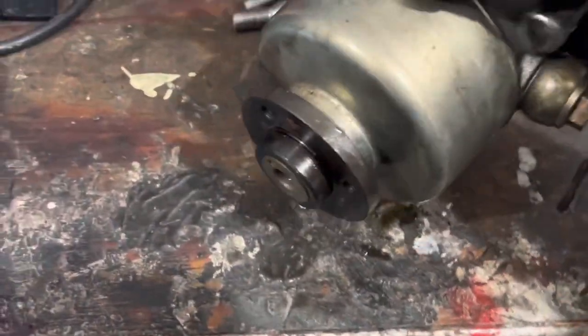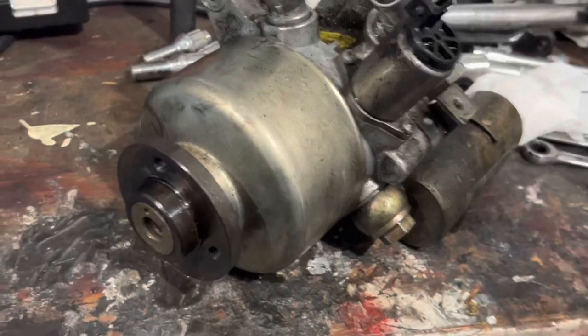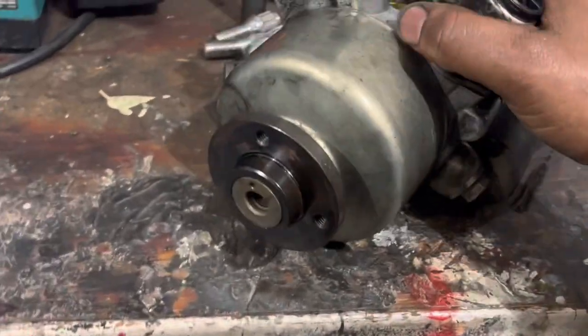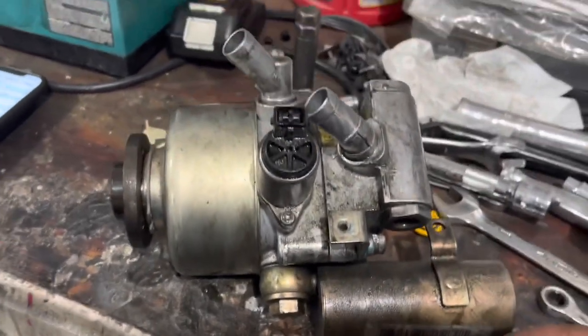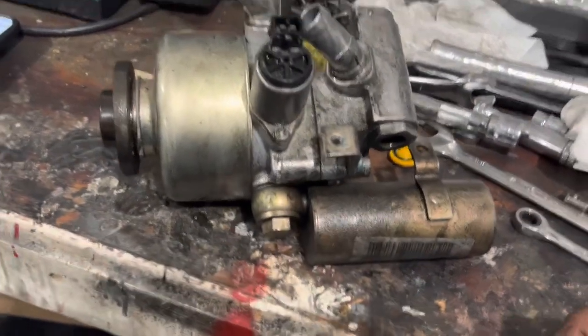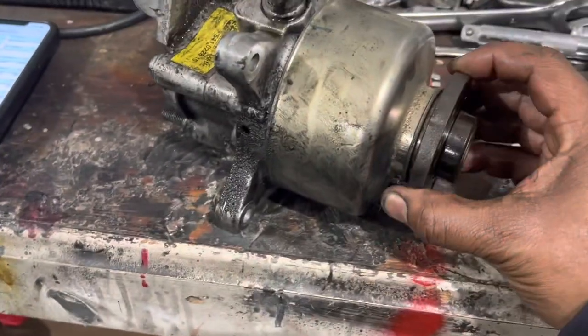All right, this thing is heavy. It's probably four times as heavy as the newly installed basic standard power steering pump. So this big oversized thing does incredible things. It pressurizes two systems. That's why it's so heavy duty. It's an incredible system when working properly.